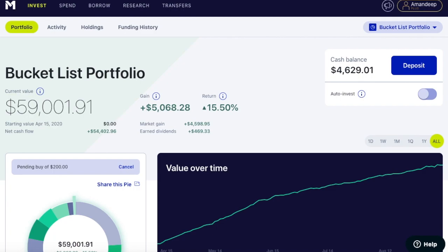And at the same time, I'm able to eliminate that stock from my portfolio because I no longer want it in my portfolio. Or if I do want it, I can still sell that stock, take a loss from that stock, and buy that stock next year.